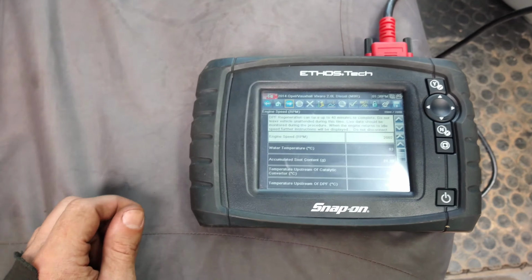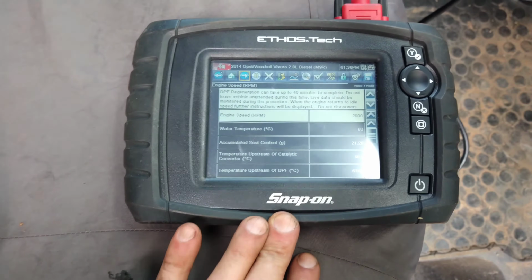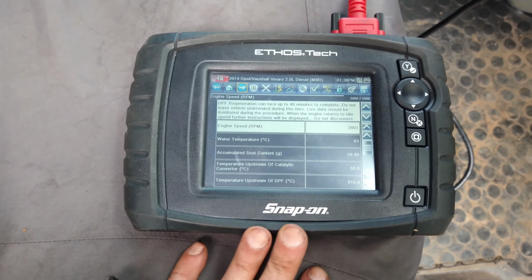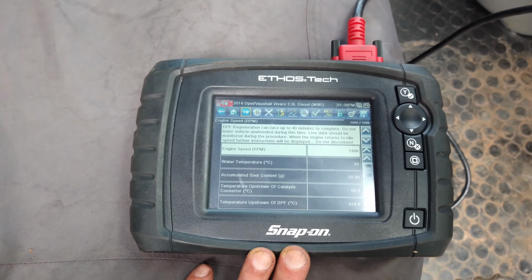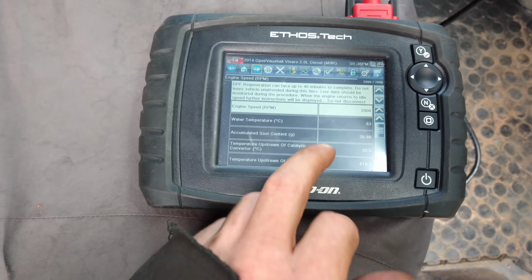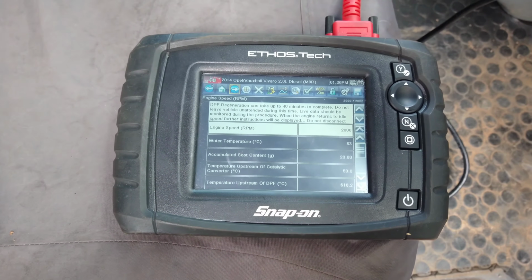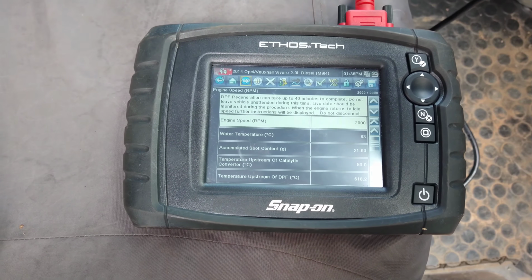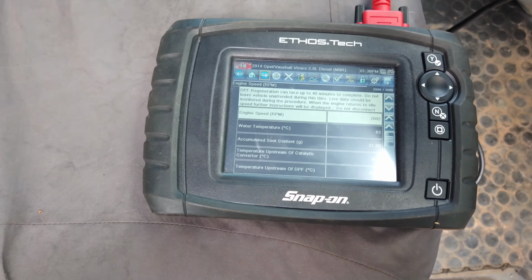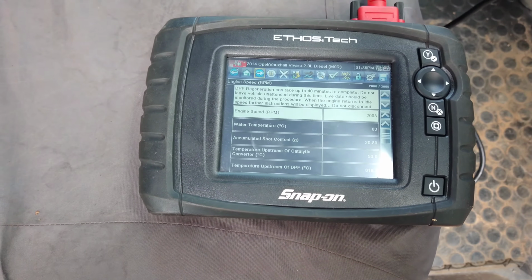Now that I've done all that, I'm able to do a regeneration with the Snap-on. I couldn't do that with the Launch. It said there was too much soot in the DPF, so it wouldn't let me do it. This one's been happy for me to do it, and the soot level's coming down. It was 60 grams before. It's been going for about 15 minutes, I think, and we'll see how far it comes down.